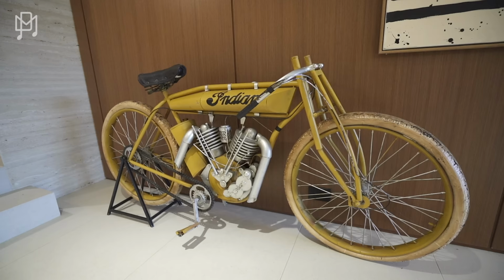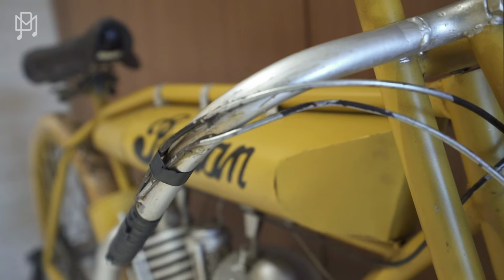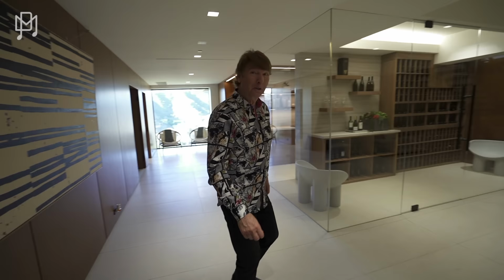Okay, I'll check that out. Isn't that fun? Yeah, I love that. Do you think it works? No, I think it's a replica. How can you tell? Maybe it's real. The seat has certainly seen some use. Or made to look like it has. Yeah. So here we have a wine room.